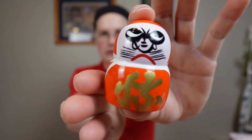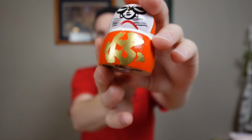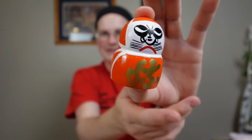And then the last thing that I have in this category is this little guy, this little Daruma doll, I think is what it's called, right? This one also had a fortune that came with it, but I kind of pushed it in too far. I can't get it out. I'll need to get some tweezers or something. But with these, it's not really a fortune. It's more like a horoscope kind of thing. So it tells you some introspective part of you.